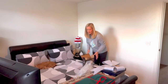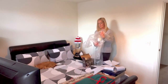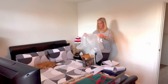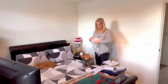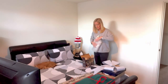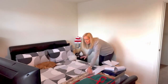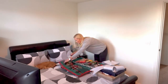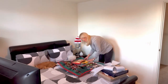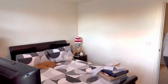I must admit, I have been using Adam's bedroom as a bit of a storage area recently for the Christmas bits and pieces like wrapping paper, crackers, cards, bubble wrap, all sorts of things. So this needs to all get out of the way firstly. Adam's bed is an actual storage bed, so it lifts up and you can put things underneath. Under there, we've got blankets, throws, the spring and summer duvets and all sorts of bits and pieces.